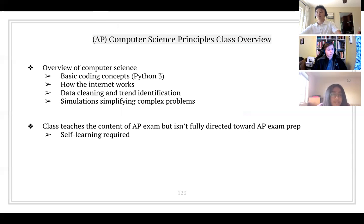And for the AP exam, you'll be learning basic coding concepts in any language, but Mr. Turner, the class's teacher at Branham, teaches the class in Python, at least he did this year. We learn the basics of how the internet works, like how files are sent across systems and about different layers of abstraction. And we also learn to collect and clean data on Excel and also with code. So we learn how to use Python for lots of different things. And finally, we also learned about simulations and how they're used in the real world with some semi-practical examples.